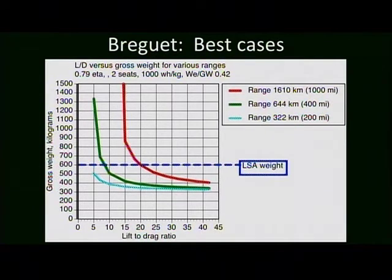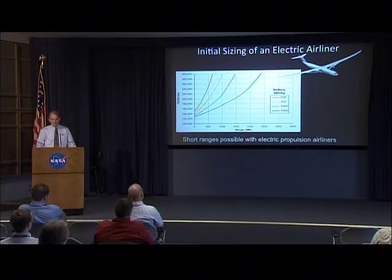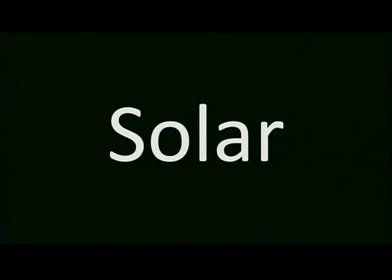A range of just 200 miles will come clear down to a 10 to 1 L over D and easily fall under the light sport aircraft weight. So the point of all this is to converge these technologies, push all these technologies together, and you're going to have unbelievable airplanes. You can even do it for an airliner. Many of you have seen this slide from Boeing: when you get those 1,000 watt hour per kilogram batteries, the green line here, you're going to get up around 1,000 mile range with an electric powered airliner.